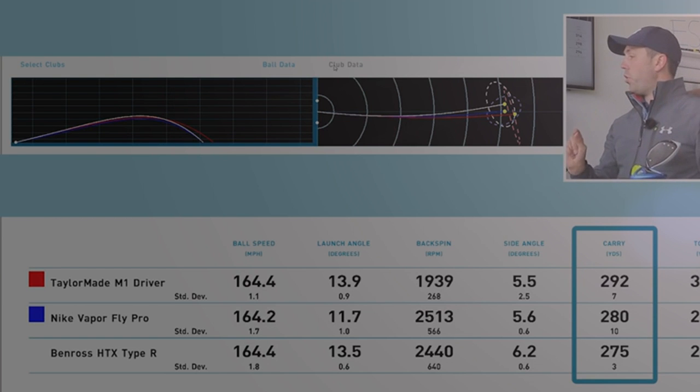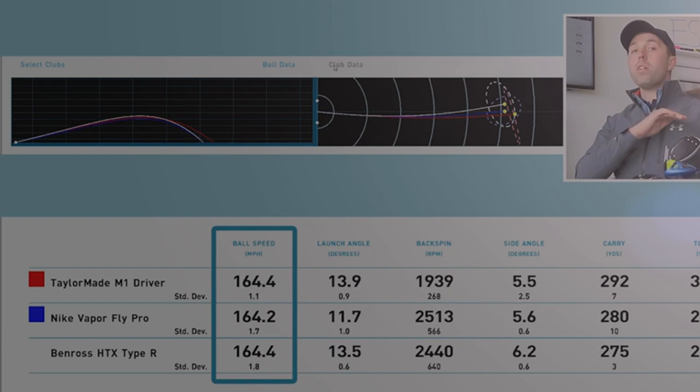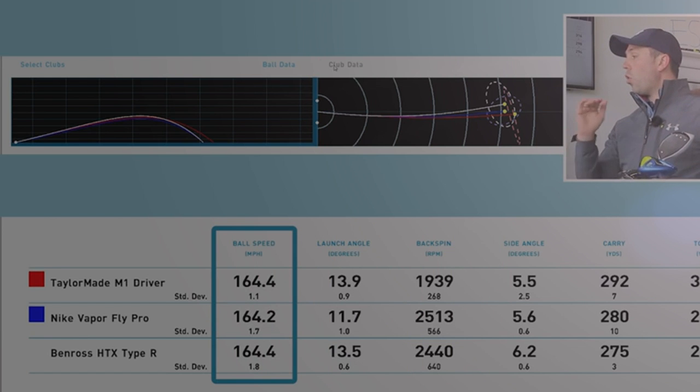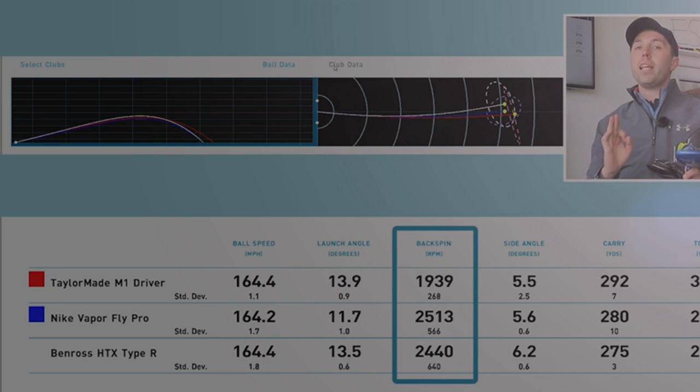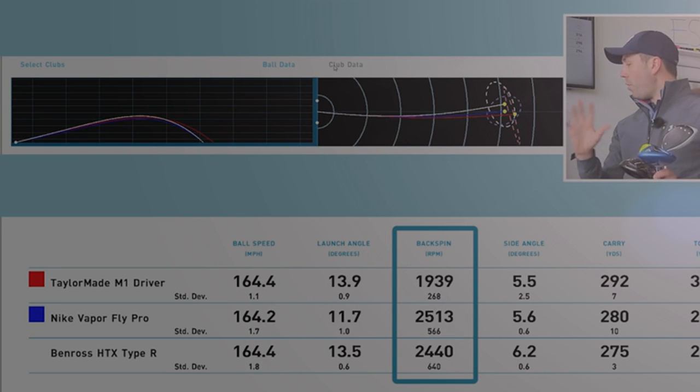Why was that shorter? So if we look at the ball speed first, there was no difference whatsoever with the ball speed, all at 164 on average. Launch angle, they launched around about the same. The Nike launched a little bit lower, but generally they launched about the same. It was the spin rate that separated these shots for me, and the launch a little bit.